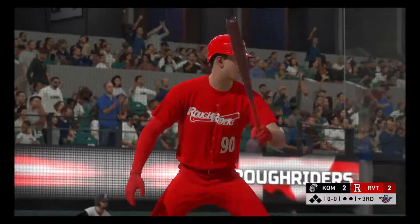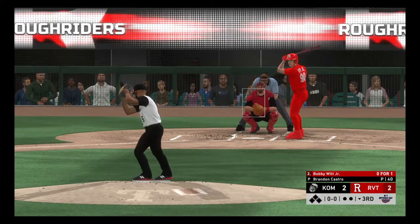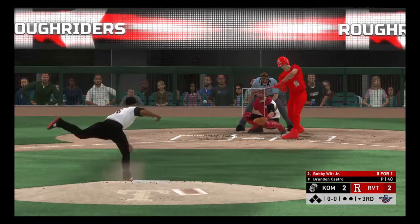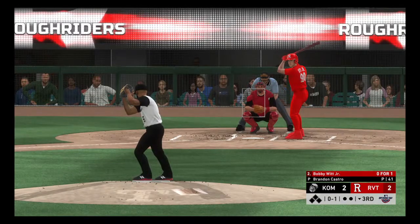Digging in for his second at-bat, Bobby Witt Jr. He'll look to bounce back after striking out his last time up. Yeah, and he didn't put up much of a fight either, Matty. Got to find a way. Can't go down on 3 pitches. I don't care if you're staring at him or swinging at him. You have to find a way to make this pitcher work a little bit harder.